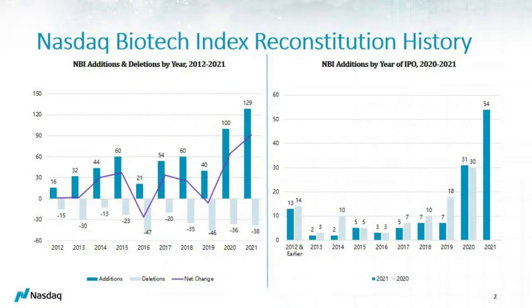You could see there on the chart showing this history of annual reconstitutions going back the last 10 years. 129 new adds, that's a new record, besting the record that we saw in 2020 with 100, and then there were 38 deletions as well. That's pretty average, what we see year in and year out. So on a net basis, the index gained 91 names overnight in December. On a net basis, that's also setting a new record.